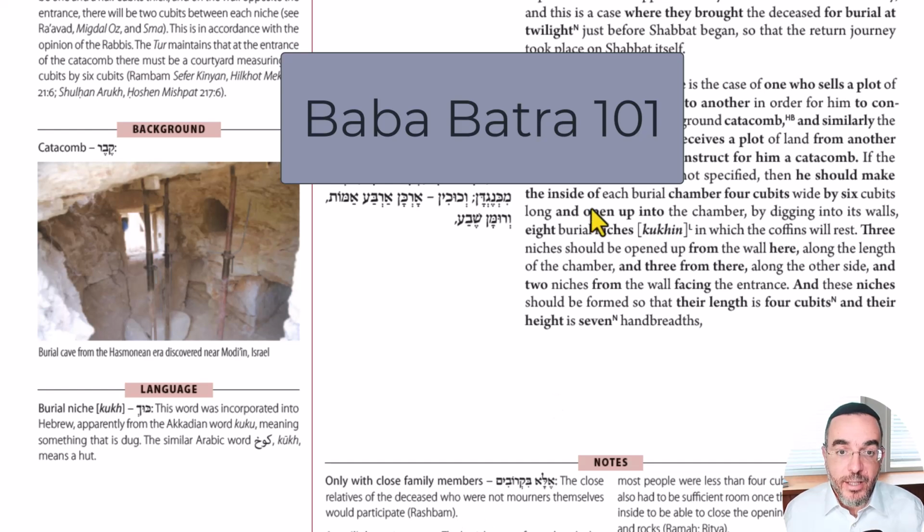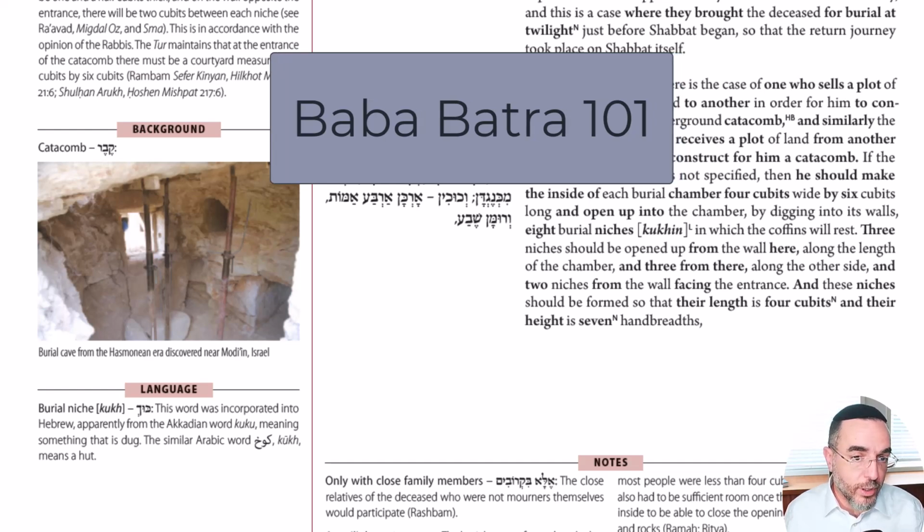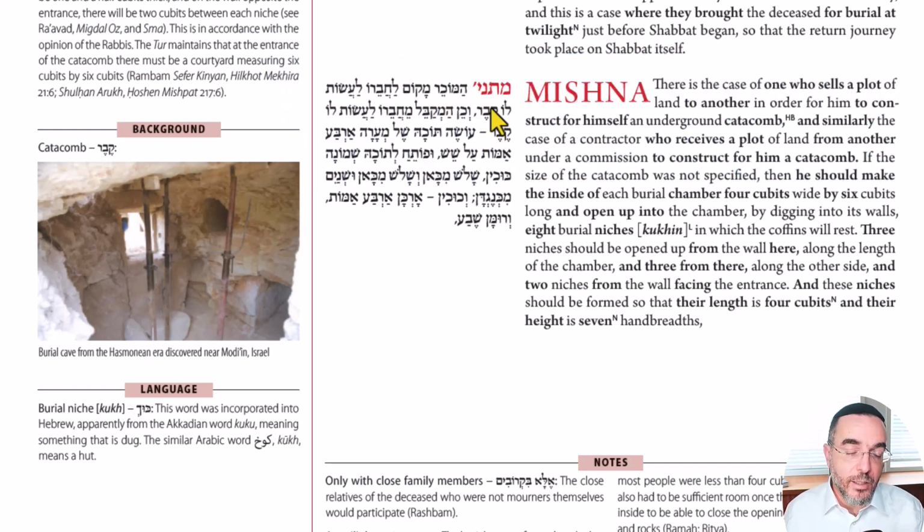Masechet Baba Batra, Daf Kof Aleph. We saw in previous Mishnayot that if someone sells to someone else a piece of land for a certain purpose, like to build a small house or a big house, then the plot of land and the house that he builds has to be a certain size. And now we're going to apply that to a topic that came up just before, which is cemeteries.